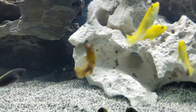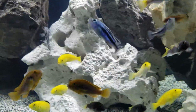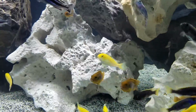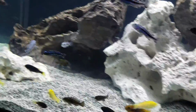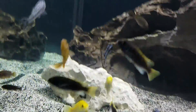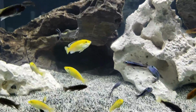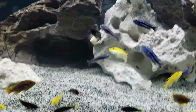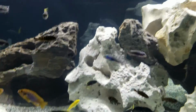Oh, this guy's pretty purple. The rusty there. I like when they turn purpley. See? It's moving around, so there you go. I like that mbuna. See how dark he is? I'm not sure if they get darker as they get older, or if they get darker when they're younger and then they get a little lighter. Or it could be the males are darker. Because I do have a bigger one that's darker somewhere.